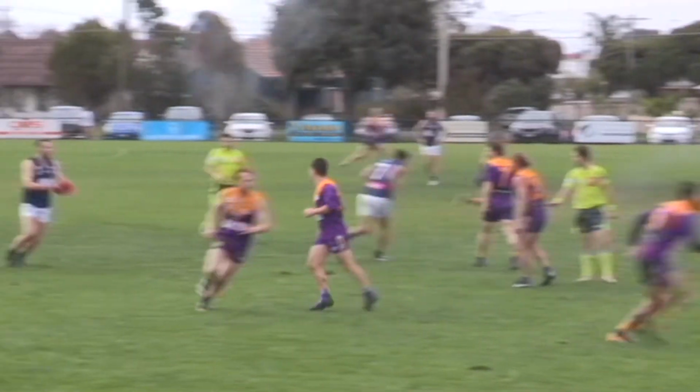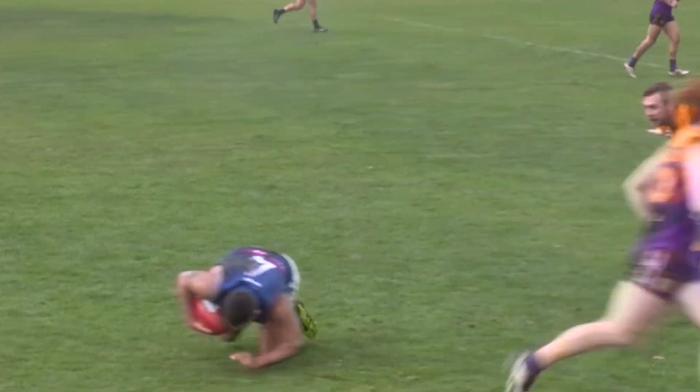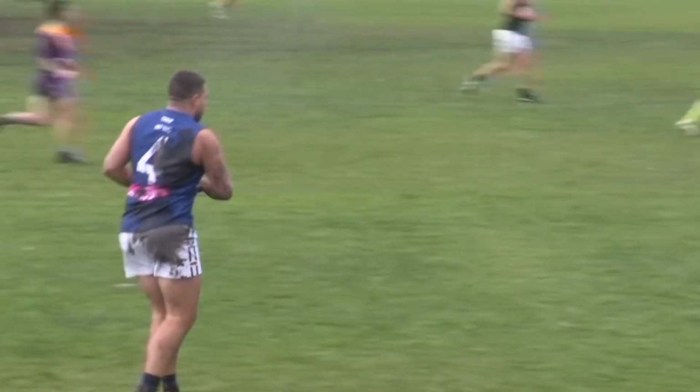That's just how Reece Holwell attacks the ball, the man ring. But wow. Fella Meeson, he's up on his feet again. So Fama's taken the mark just forward of centre wing.